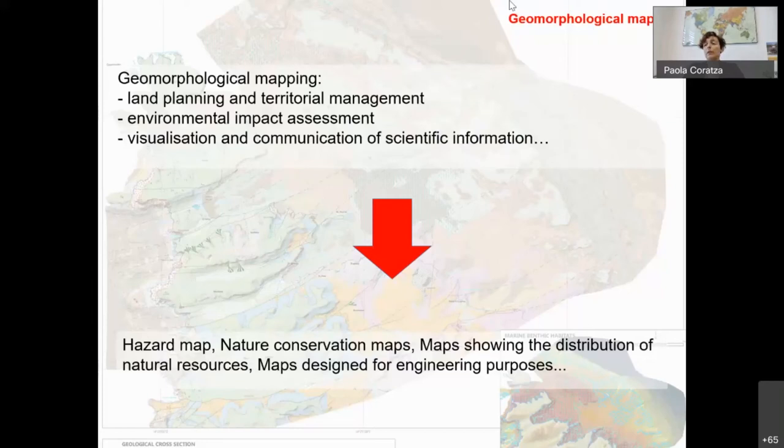Geomorphological mapping has a widespread and widely recognized application in land planning and territorial management, in environmental impact assessment, in hydraulic and geotechnical engineering, and also in the visualization and communication of scientific information. So this kind of document is the starting point for many applications and for the realization of different thematic maps. There is a great abundance of derived and applied maps, such as hazard maps, nature conservation maps, and geodiversity and geoheritage maps, that show this importance clearly.